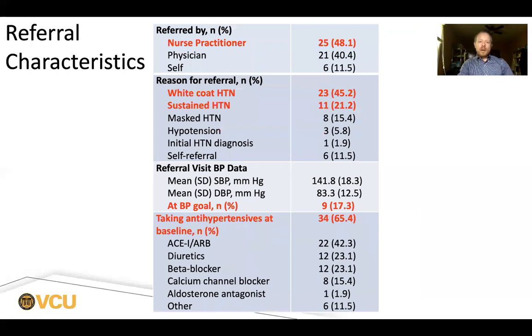So about the referrals. We had referrals from nurse practitioners, physicians, and then some self-referrals as well, which was completely reasonable. Both pharmacies advertised the service at their pharmacies and could certainly have patients come up and ask to do it. Interestingly, 48% of the referrals were from nurse practitioners and 40% from physicians. Reason for the referral: what was the box that the provider checked? By and large, the biggest concern was white coat hypertension, in almost half of the referrals. Sustained hypertension was a good chunk, and you can see the rest there.